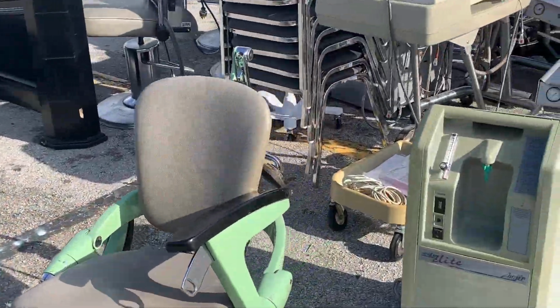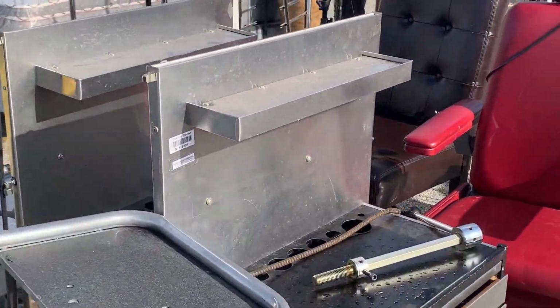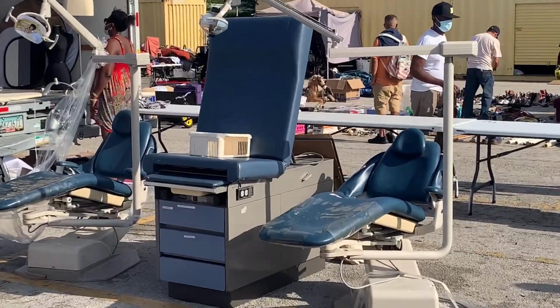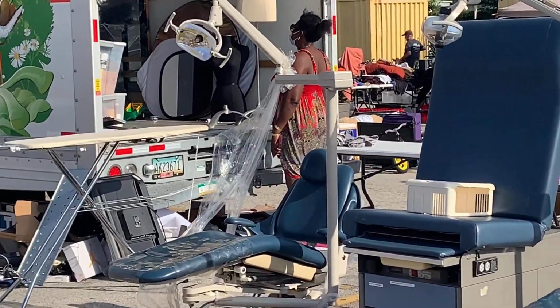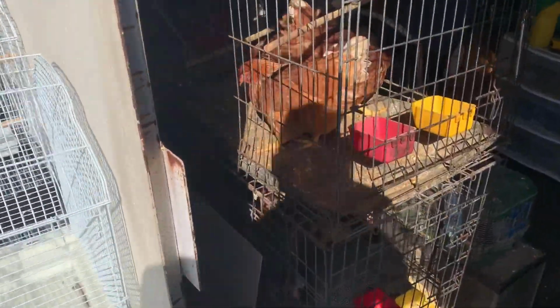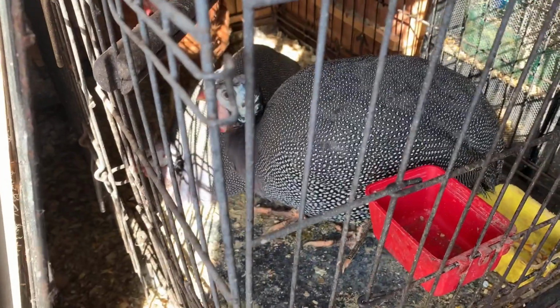But there's also all kinds of seats here and stuff, and heck, if you want to, you can even get dental chairs. Yeah, if you're a dentist, why not come here and get your dental chairs off the side of the street. Oh, and they have chickens and whatever that is.